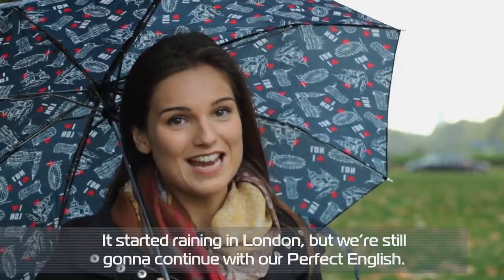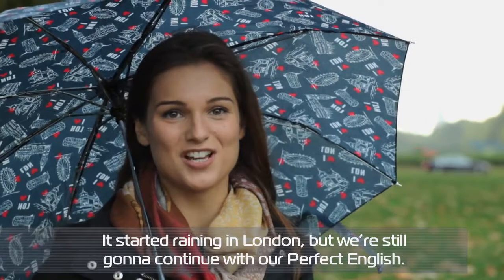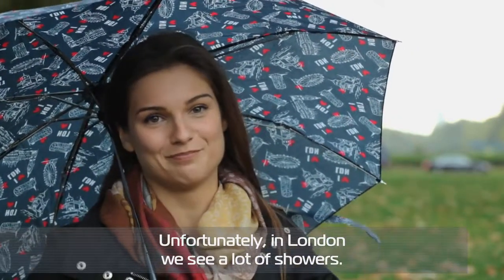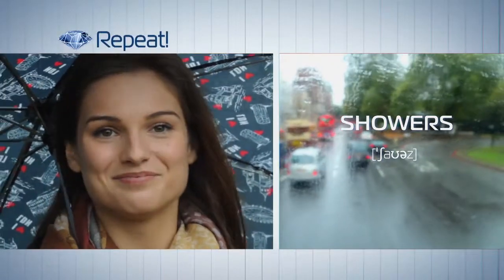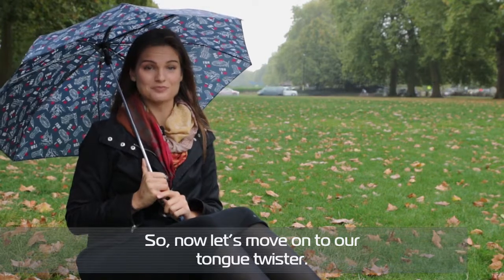It started raining in London, but we're still going to continue with our perfect English. Unfortunately, in London, we see a lot of showers. Now, let's repeat that word after me. Showers. Showers. So now let's move on to our tongue twister.